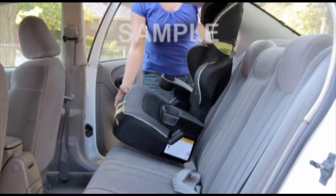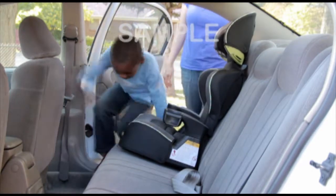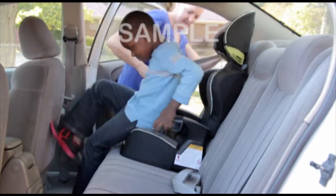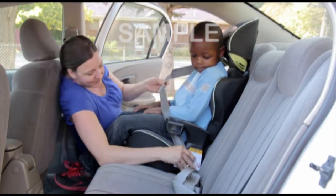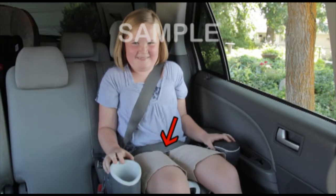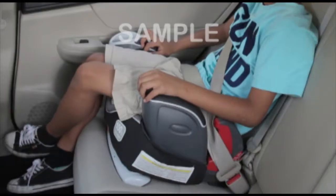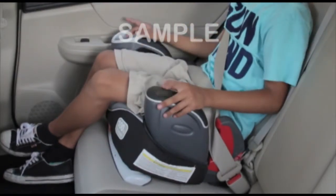Using a booster seat is very easy. Just set the booster into your vehicle, set your child into the booster, and buckle him in with the vehicle seatbelt. You must use a seatbelt that has both a lap and shoulder belt. Pay attention that the lap belt goes snugly across the child's lower hips.